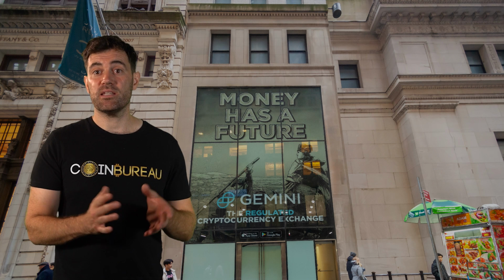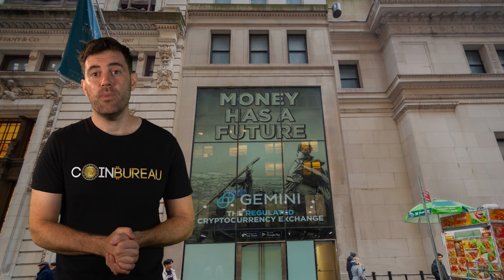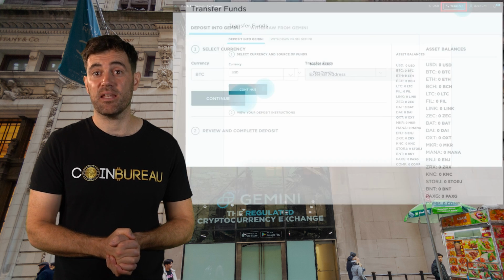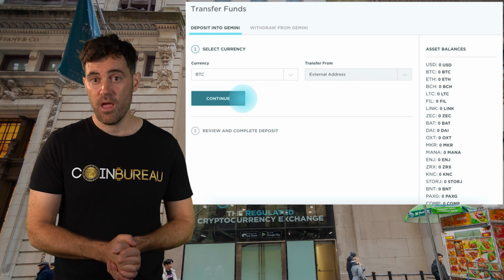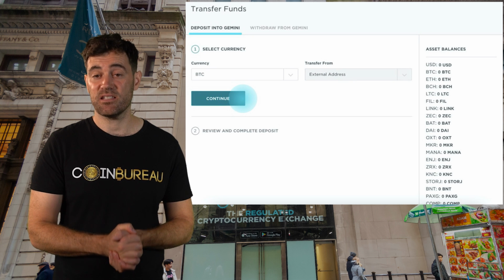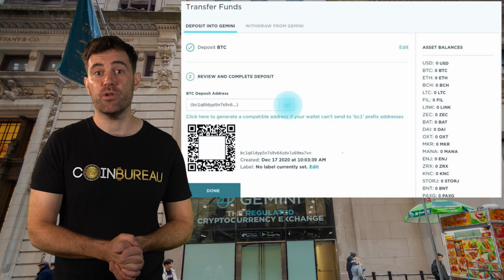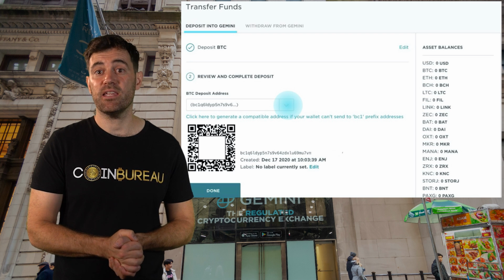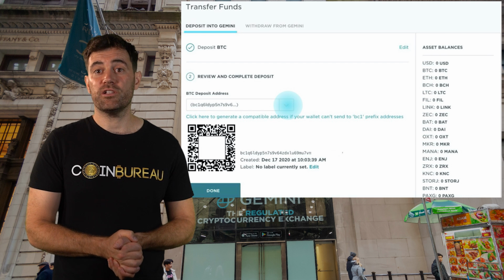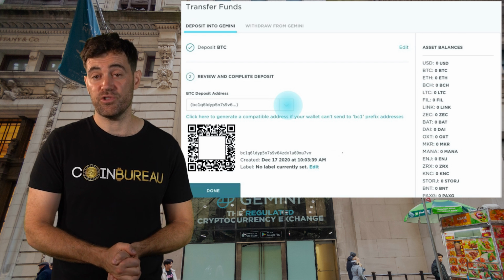So now you know the basics on how to deposit fiat, I want to quickly show you how to deposit crypto over there. Make sure you're logged into your Gemini account. Hit that transfer button in the top right and select the crypto you want to deposit. Once you've done that, you should see that Transfer From field automatically selects External Address. Then just click Continue. Gemini will then show you a crypto address to use to deposit and a QR code to use if you have that crypto on a mobile app. Simply use that wallet address to make your deposit. And that's honestly all there is to depositing crypto on Gemini.